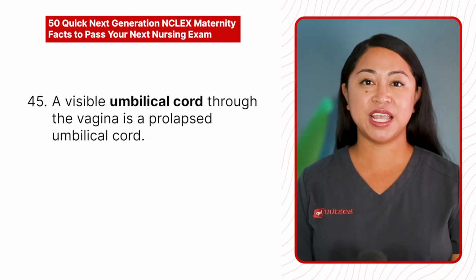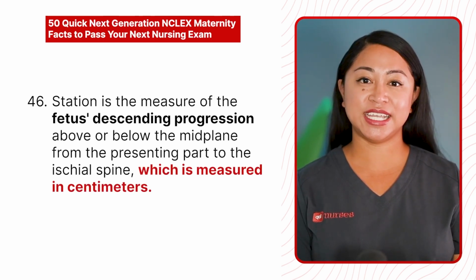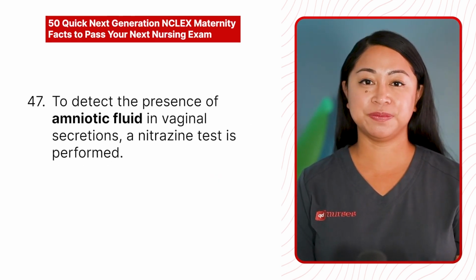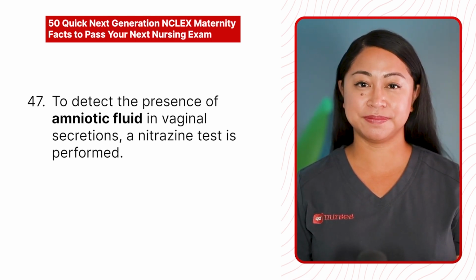Statement 45. A visible umbilical cord through the vagina is a prolapsed umbilical cord. Statement 46. Station is the measure of the fetus descending progression above or below the midplane from the presenting part to the ischial spine, which is measured in centimeters. Statement 47. To detect the presence of amniotic fluid in vaginal secretion, a nitrazine test is performed.